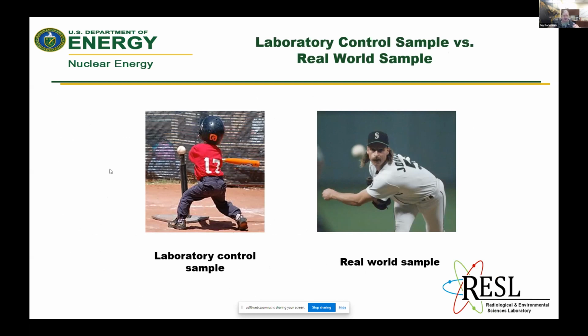So now I want to talk a little bit about performance testing. I know baseball is a United States thing versus soccer or football in the rest of the world, but this is my example. Laboratory control samples, to me, are like pee-wee baseball. They're very easy to do versus real world samples. When you actually test the laboratories, they say, oh, I have all this capability, but when you actually test them, results are all over the world. They're just all over. So I want to show you some examples of what I'm talking about.